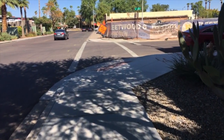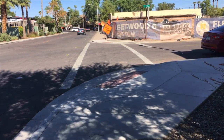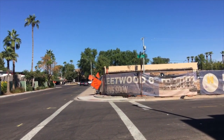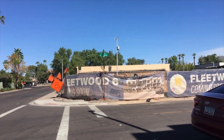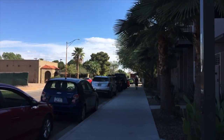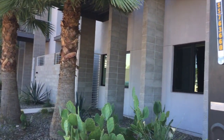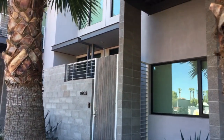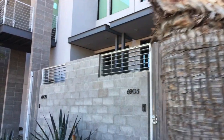So these were little historic buildings. I mean, they weren't historic. They're old, little old buildings. They tore them down, and there's housing coming soon. Now, these guys on the right, this would be like dream living. These are like some of the coolest houses around. Super walkable and plenty of space too.